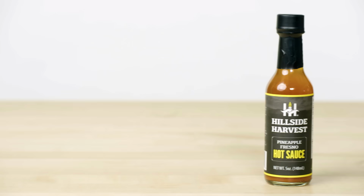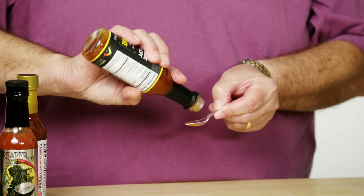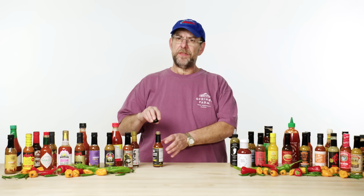Hillside Harvest. The number one ingredient in this is distilled vinegar. The second is pineapple juice, hot peppers, and the fourth one is salt. The sweetness of the pineapple came on. I don't really taste any heat. I would not call this a hot sauce. I would call this a pepper sauce.